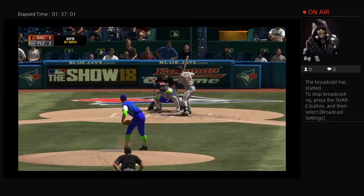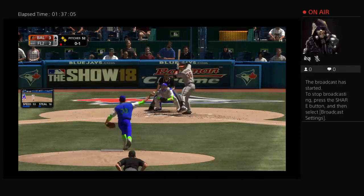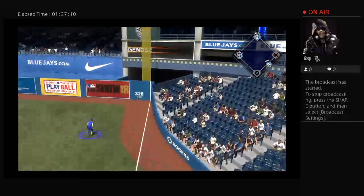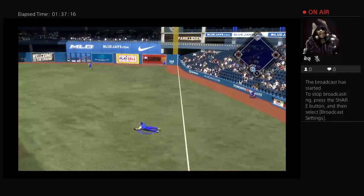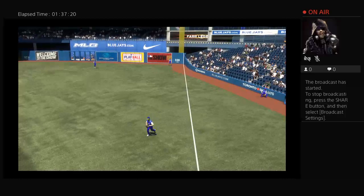From the stretch, here's the pitch. Takes a high fastball for a strike. Now a swing as he shoots this down the right field line. And that's a fair ball as this one will get down the line. A run in. Here's a second runner around third. He will score as they extend their lead to 3.